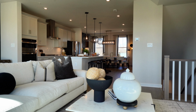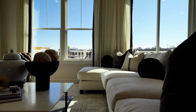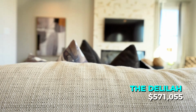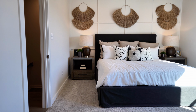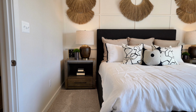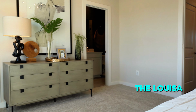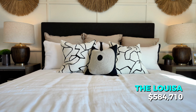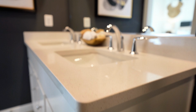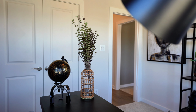So smart, open concept, great on price. The Delilah is one of their newest additions, which starts at $571,055, which has 3 bedrooms, 2.5 baths, and maxes out at 2,500 square feet. And then finally, one of their staple products, the Louisa, which is starting at $584,710, which has 3 bedrooms, 3.5 baths with 2,201 square feet, including a finished lower level, ideal for home offices, guest space, or even a media room.